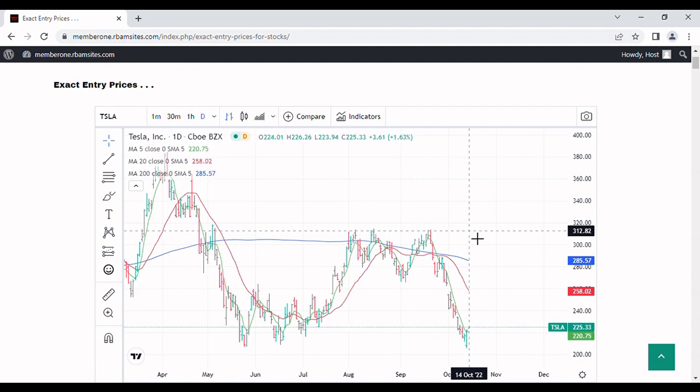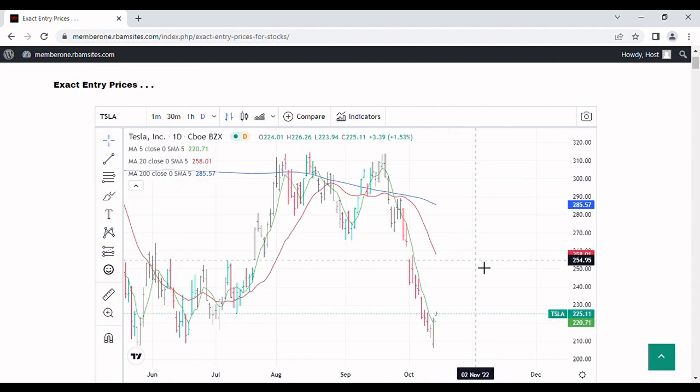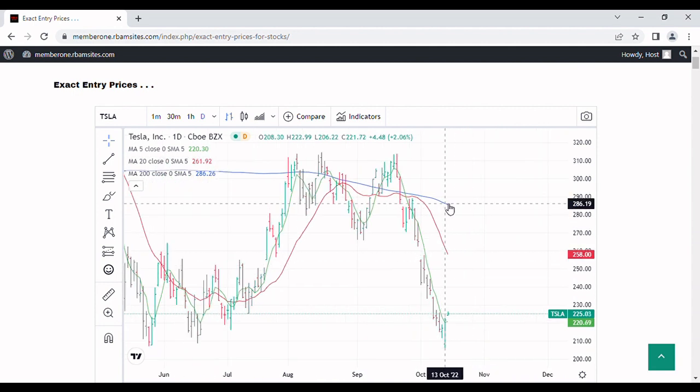It looks like Tesla is about $220.98 on almost 11 million shares, average daily volume 73 million shares. Tesla's actually showing that it's down about 0.5%, down $1. But let's take a quick look at it because it's interesting. Tesla's clearly in the bear market. It's below the 20, below the 200.